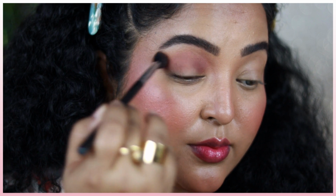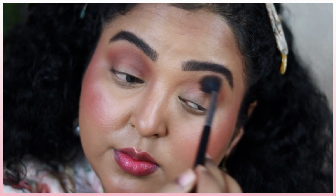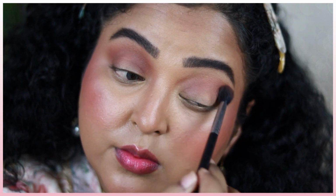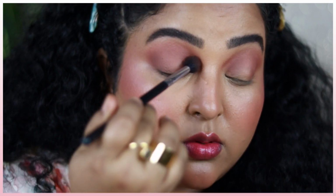So I have taken this matte brown shade from the palette, and with the help of a fluffy blending brush, I'm basically applying it in my crease and also a little bit all over my eyelid, a little bit on the outer corner of my eyes as well. So I'm basically using a brown shade as my transition color, just creating a base for my eye look.